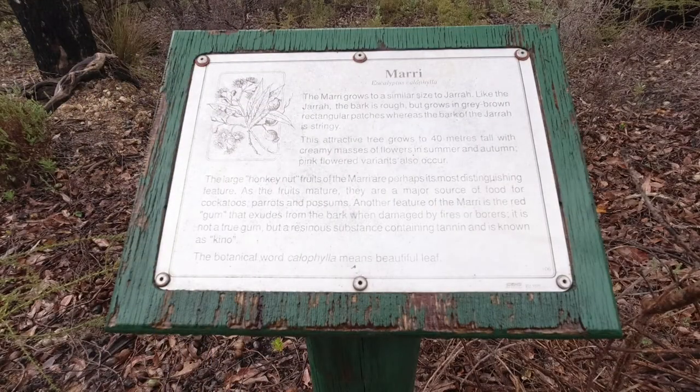Along the trail, we've got little placards here telling us about everything. This is the one about the Marri, the Eucalyptus calophylla, and it says the Marri grows to a smaller size than Jarrah. Like the Jarrah, the bark is rough, but grows in grey-brown rectangular patches, whereas the bark of the Jarrah is stringy. This attractive tree grows to 40 metres tall, with creamy masses of flowers in summer and autumn. Pink flowered variants also occur.